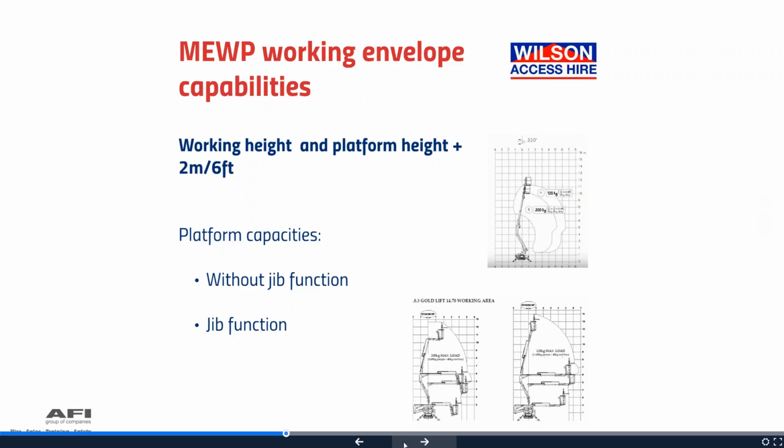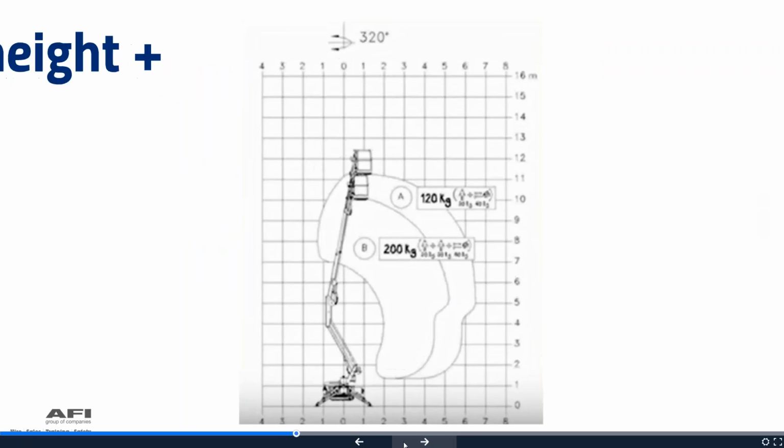However you look at it, you're going to need the manual and the spec sheet to find out the full working envelope of that machine, and it's critical for tasks when a site-specific reach is being requested. The picture shows you a working area for a tracked spider, and you can see it's given you two ratings. It's given you A and B.